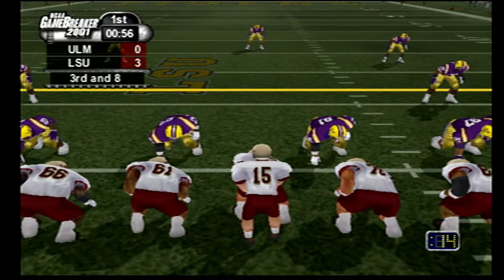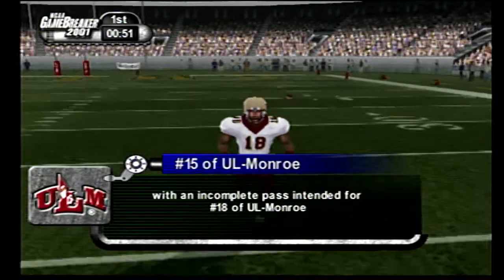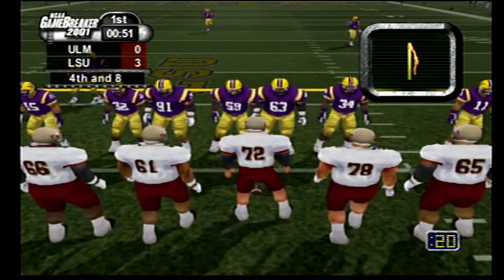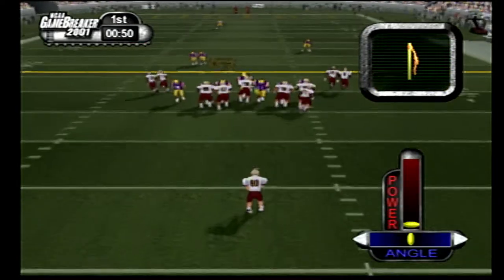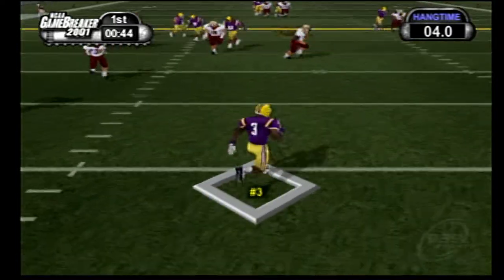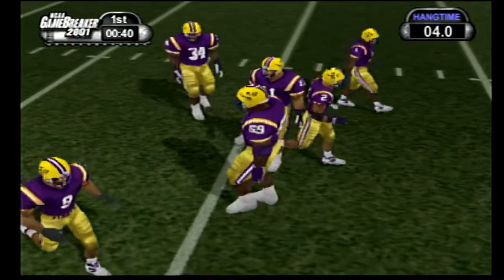Blue 22. Hot. Number 15, setting up. A rare juggle and drop by number 18. If 11 guys do what they're supposed to do, the plan works. Red number 22. 80. We'll try to kill it deep. Hot. Tackled at the 34-yard line.